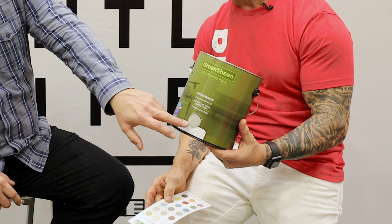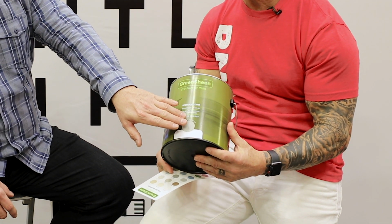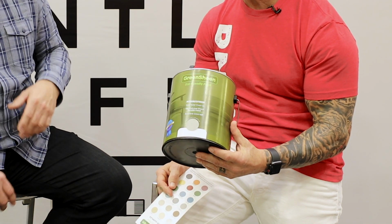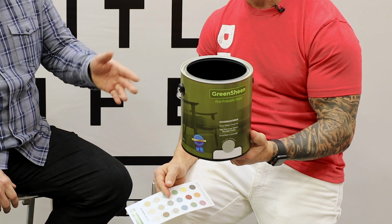And then this sample right here is actually the physical paint that came out that is in this can. This isn't a printer's representation of the color. This is physically paint on a sticker that is in that can. So wow. Batch numbers, the entire batch is guaranteed to be the same color, and there's a representation of the color right on the can.